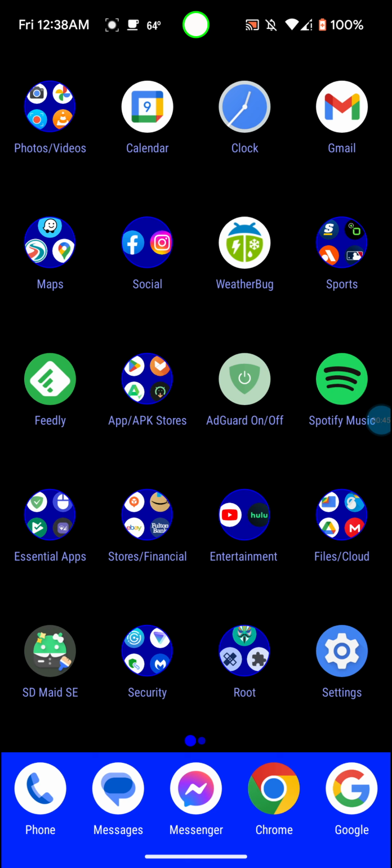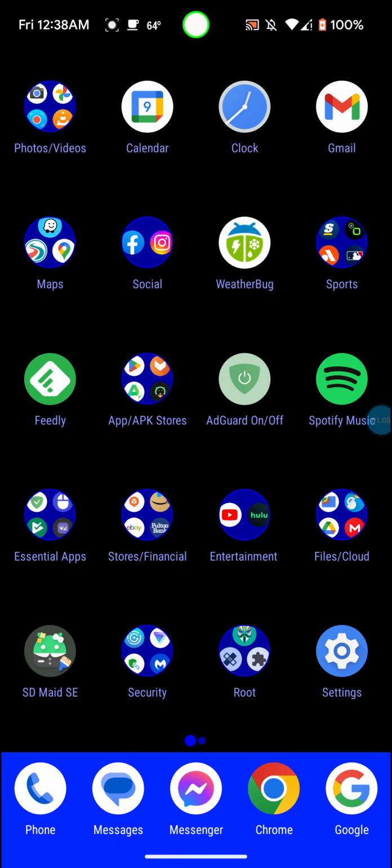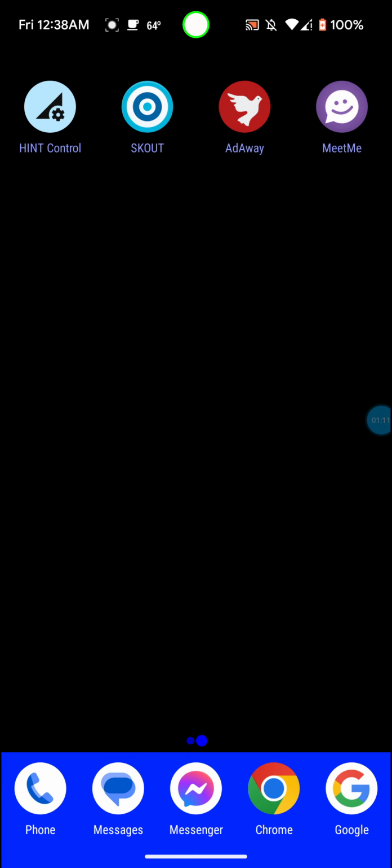I'm sure that a lot of you Google Pixel owners out there already know about this, that the security patches have been late quite a few times. Now, that's not necessarily the case. The last time, I believe it was the May update, was actually on time for once in quite a long time.